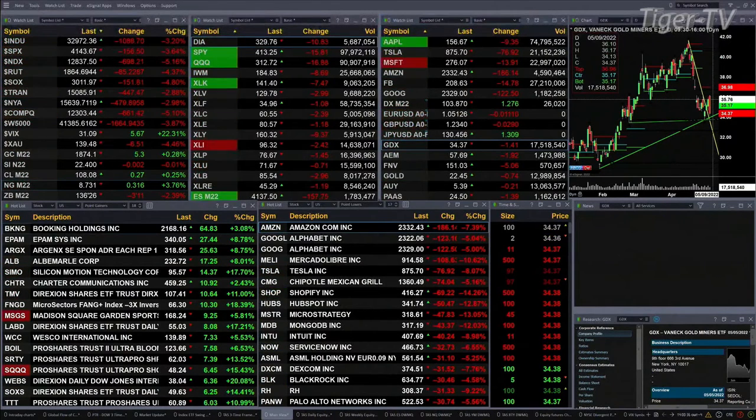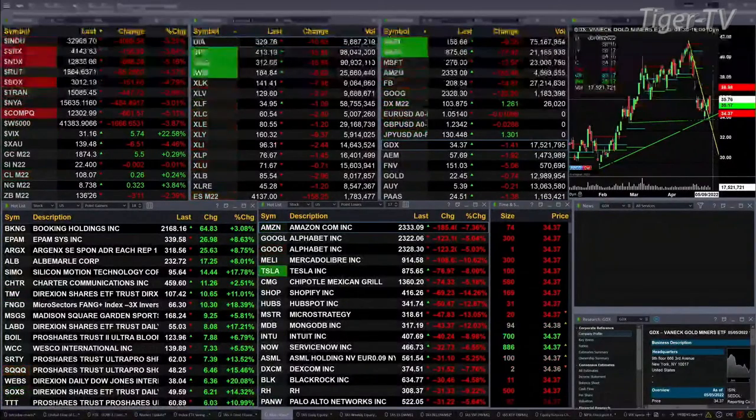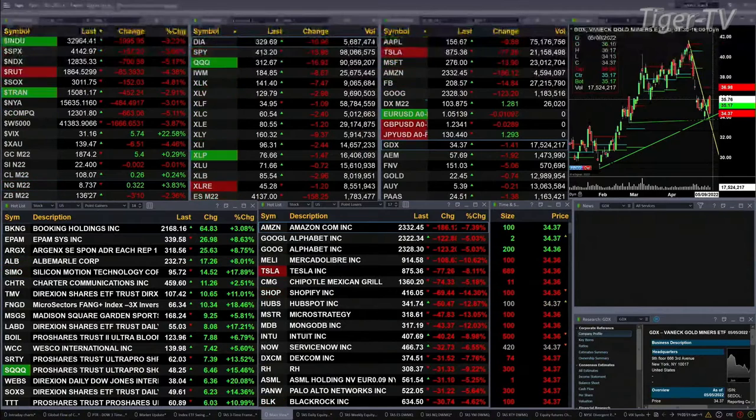Gold's trading out at 1874. Silver at 22.40. Light sweet crude 108.09. That's up 28 cents. The big winner out here, chicken dinner, is natural gas, up 32 cents, trading out at 8.73. The spot volatility index is up by 22% so far. So one-day rate of change, folks, above plus 10%.